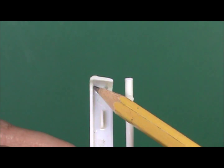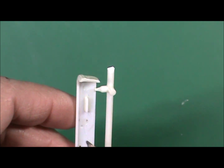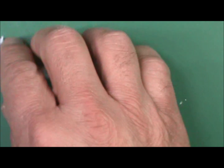But it's right here in the corner. See how it's flaking off? See? So how you do it, it doesn't take much to get it off, you know. But it does a totally great job, and I love it. So let me put this away and I'll be right back.